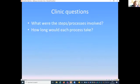So having decided that we were going to set up a clinic in the leisure centre, we had to then think about what the clinic might look like. And so what steps would there be in the clinic, and what processes would the patients go through in order to get their vaccines done? And then how long would each of these steps and processes take?